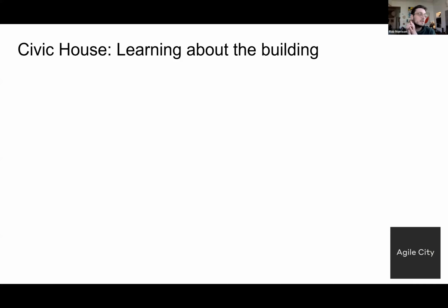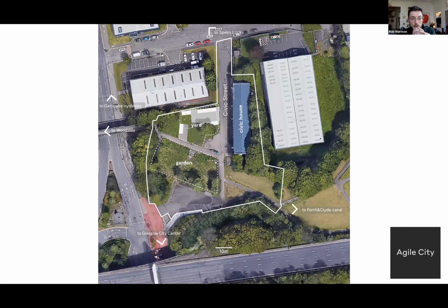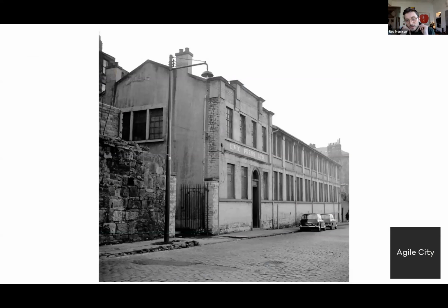So basically in 2017, Agile City was awarded money from Scottish government to acquire the building. If you go to the next slide. And the next one, please. Yeah, to acquire the building and to regenerate it as a social space that would have 3 primary functions: a canteen, a venue, and a co-working space.